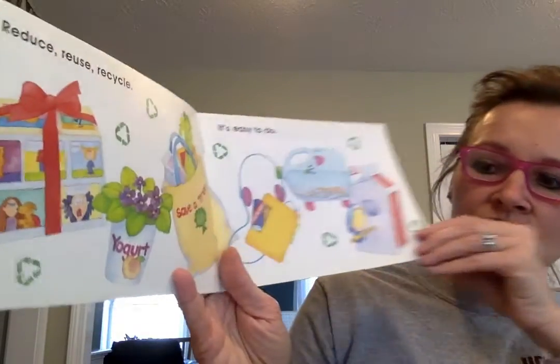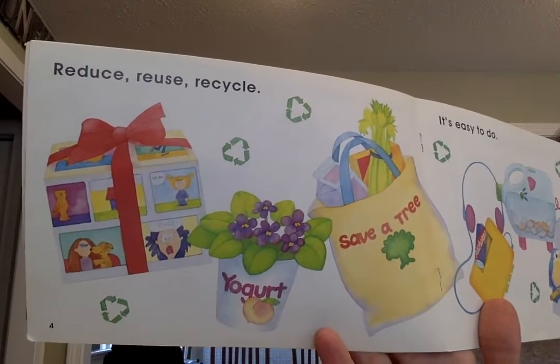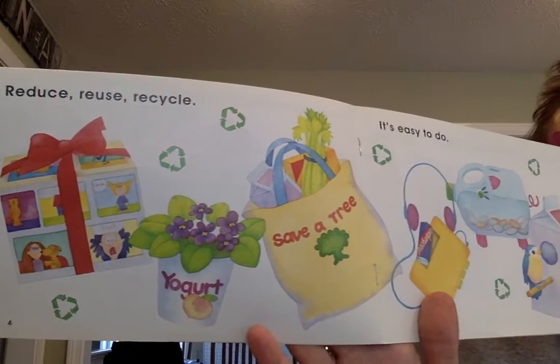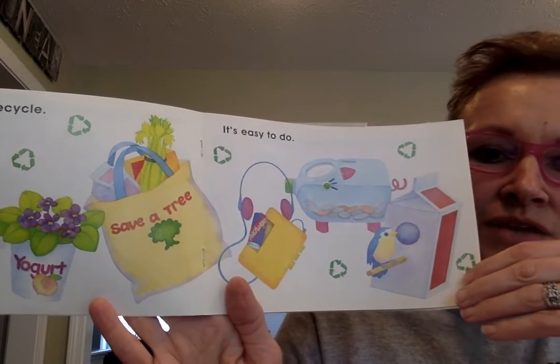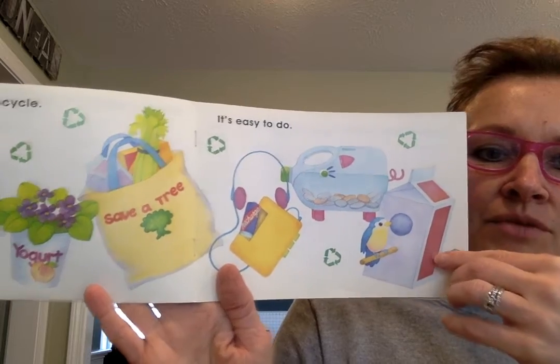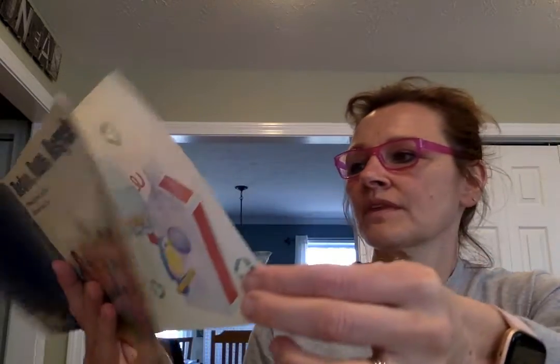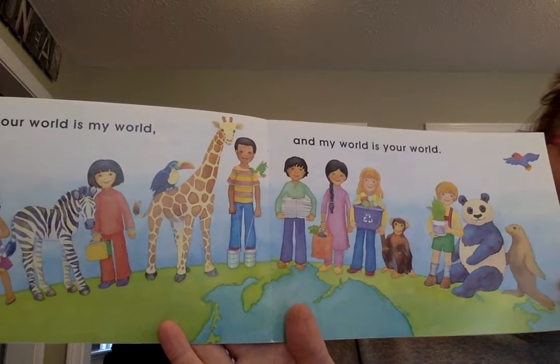And on this page, they are reusing some of the items. They wrapped a gift with the pages from the newspaper, planted a plant in a yogurt container, reusing their bags, using a milk jug as a piggy bank, and they made a bird feeder out of a milk carton. That's awesome. And then this is a page showing them taking care of all the animals.